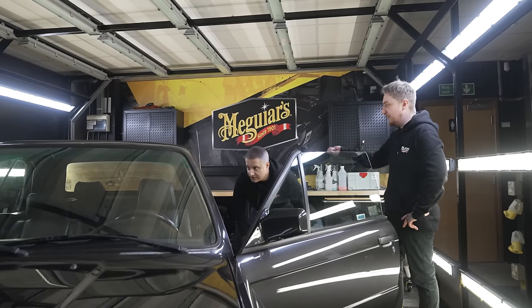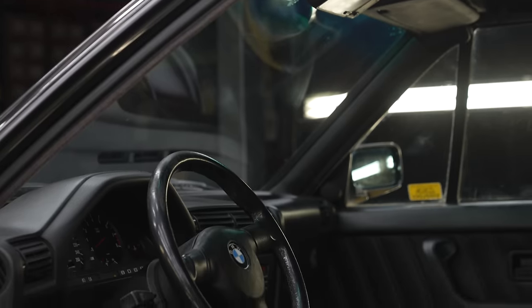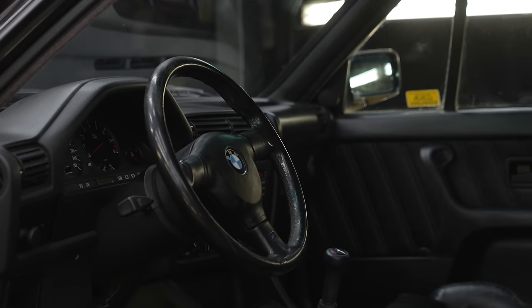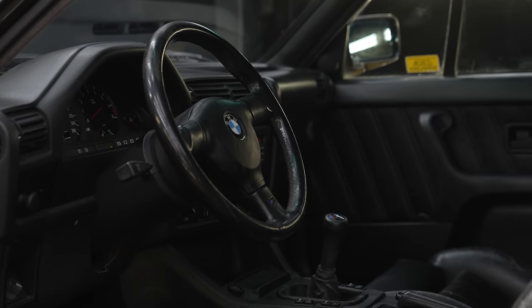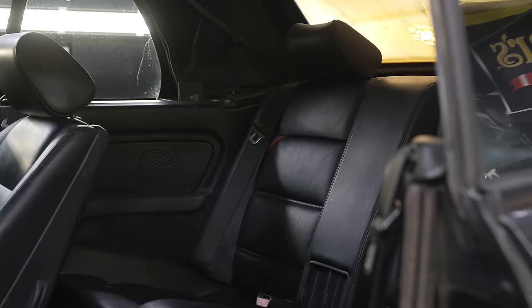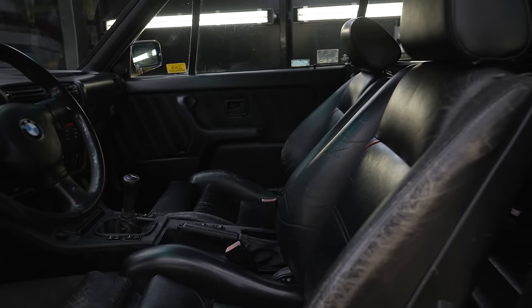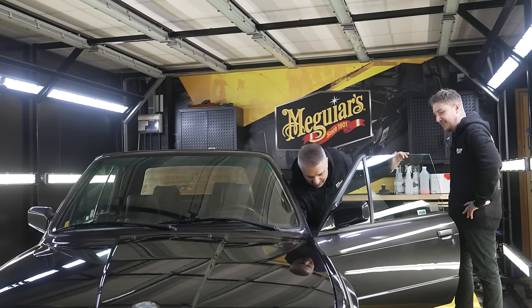Yeah, we tried to, we lifted up the back bit, but yeah, gave the dash some protection. A lot of this era of dash and trim can be susceptible to cracking and UV damage. So we've cleaned it, gave it some UV protection as well as giving it a bit of sheen back rather than shine. I can actually see the color of the carpet. Yeah. Right, and let's pop the bonnet.